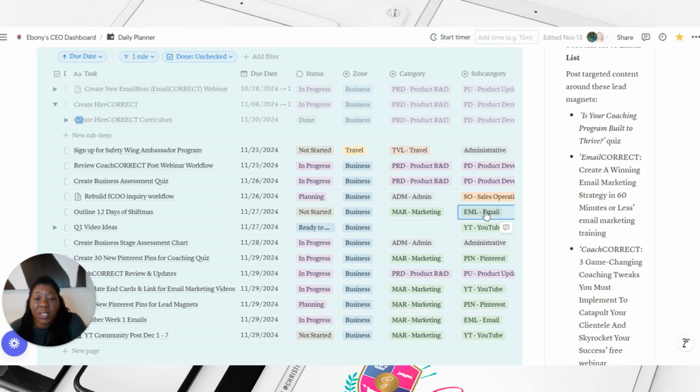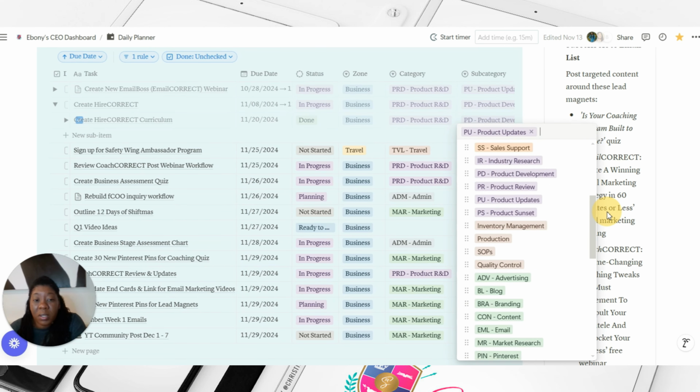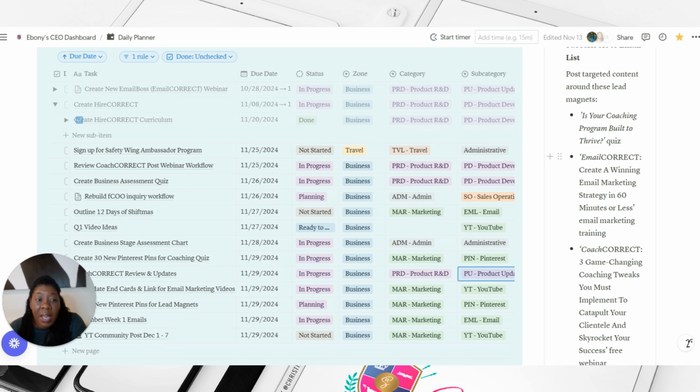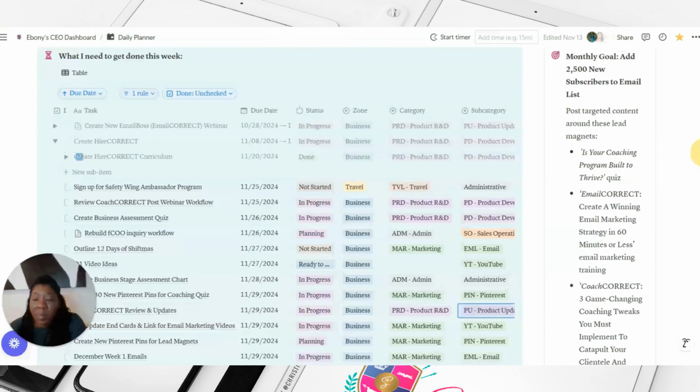Anyway, so you can see this is marketing, and then YouTube is under marketing, Pinterest is under marketing, product research and development. You have product updates, new products, product reviews, or if we decide to sunset or retire a product, and then we can identify that as well. But essentially, this is how I track tasks on a daily and weekly basis.